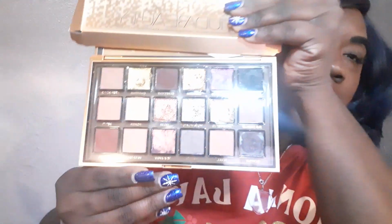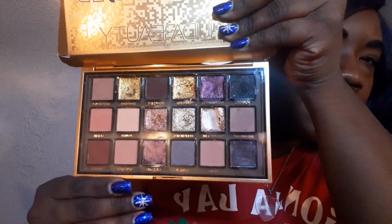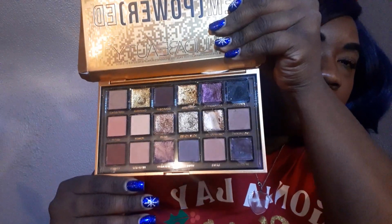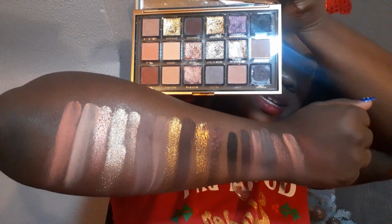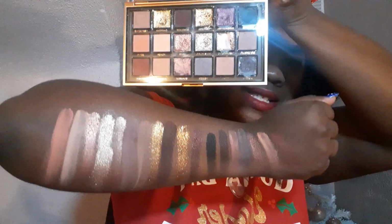You guys, look how beautiful this is. Now I done used it, so y'all already know it is what it is. But this is how this palette looks. It just looks so rich and beautiful. Ugh, it's just so good. And here are the actual swatches of all the colors of this palette. I'll show you guys like this. This way you can see this is what it looks like on my beautiful brown skin tone.